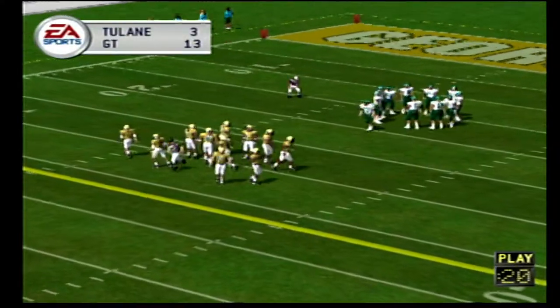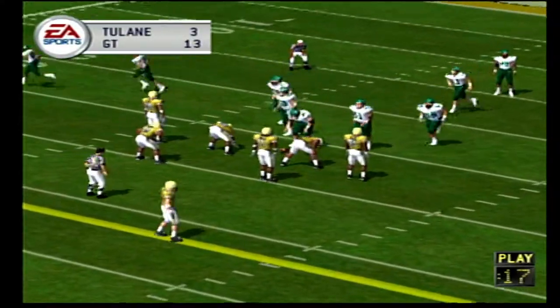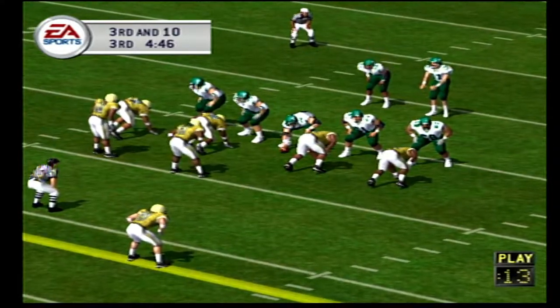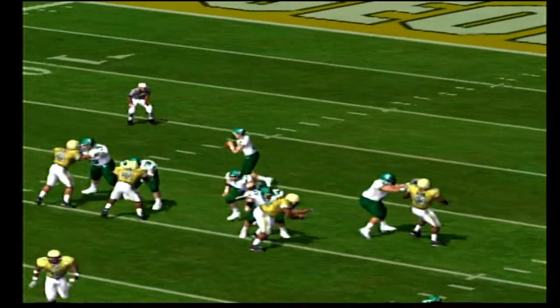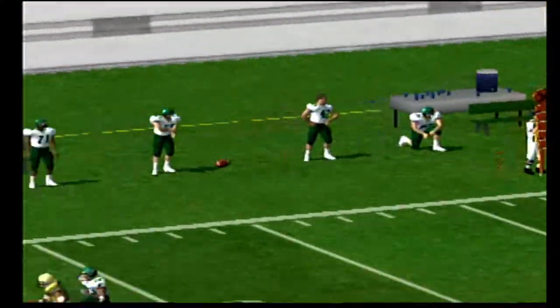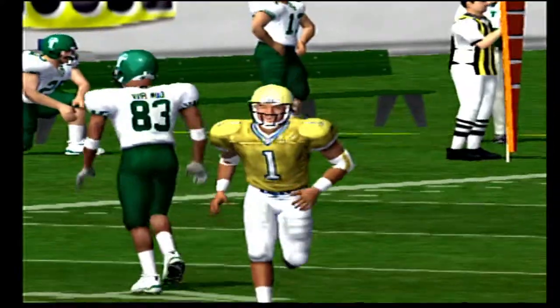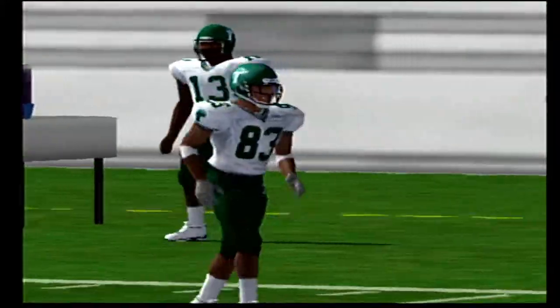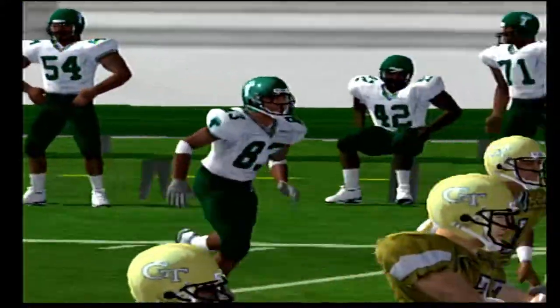It's third down and 10, ball on their own 27. The Yellow Jackets line up in a nickelback. Steps up in the pocket, he's looking for his man. It falls incomplete. The wide receiver couldn't catch up to that ball. And you know what? No one could have caught up to that one. He just misfired it.